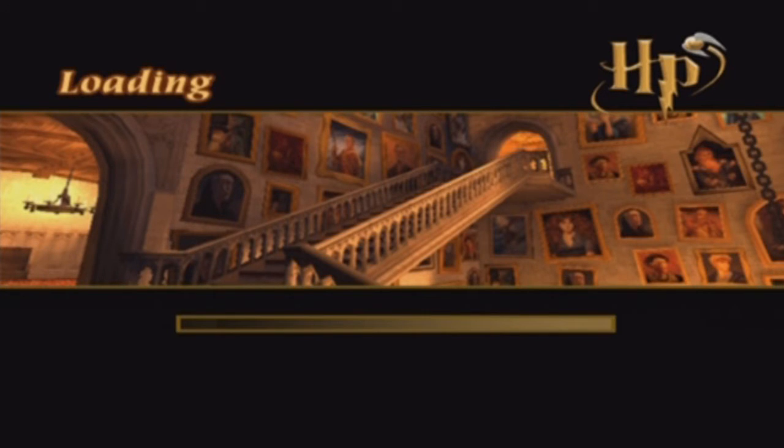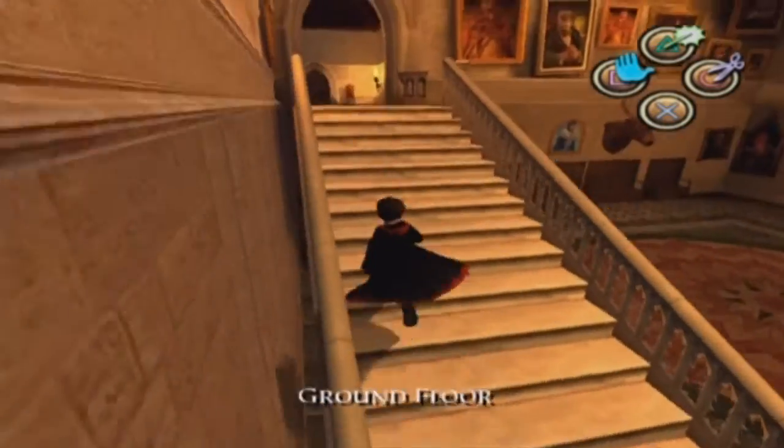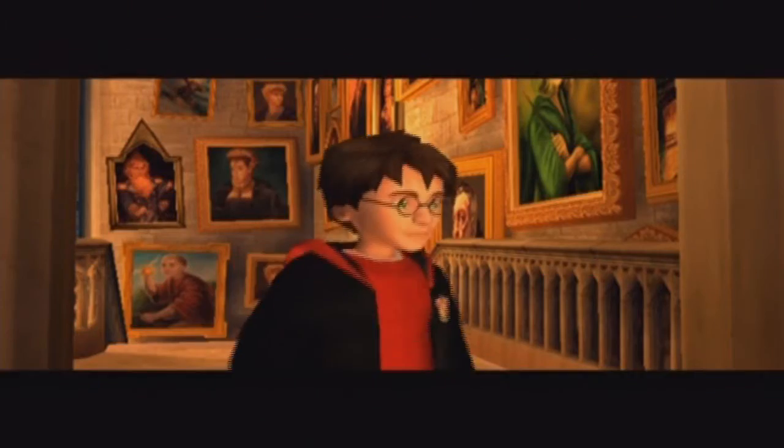Watch it, of course. So now we're going to the Grand Staircase again, because we need to make our way to the Gryffindor common room. And I love this loading screen actually. I love the Grand Staircase, the look of it. I love how it looks. So let's make our way up. Oh no!